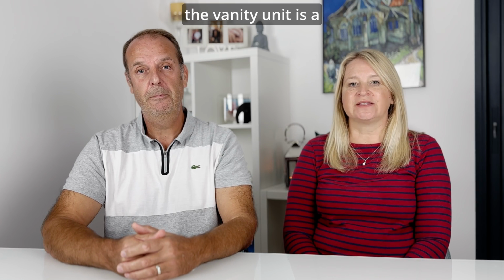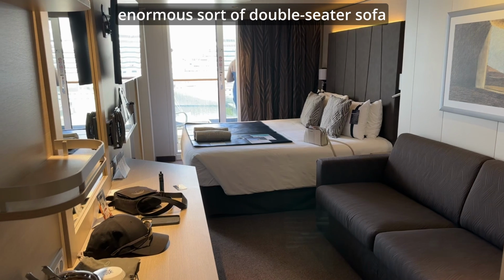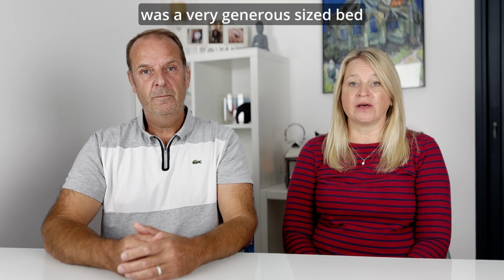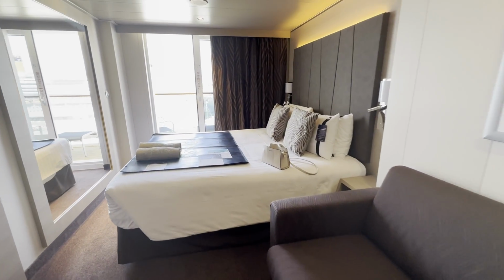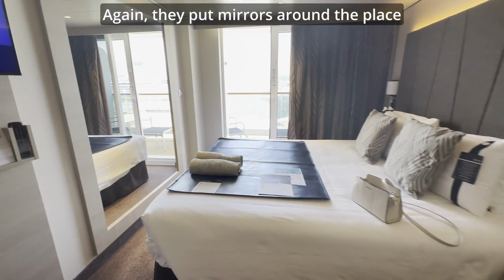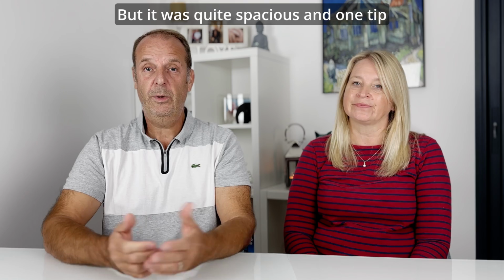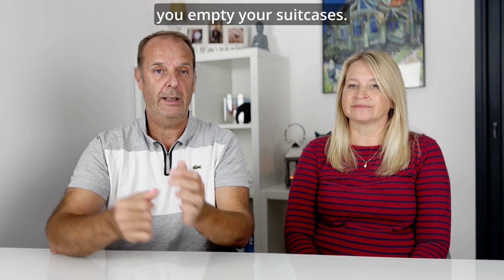Opposite the vanity unit is an enormous double-seater sofa. Then at the far end of the room, there was a very generous sized bed, which was very comfortable. They'd put mirrors around the place to make the cabin look bigger, which was lovely. And one tip for you, the suitcases go under the bed. It's a safe place when you empty your suitcase.